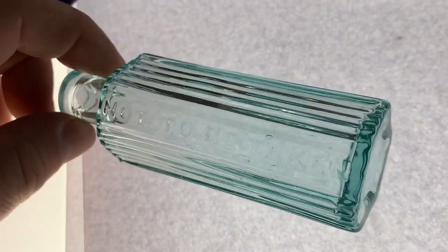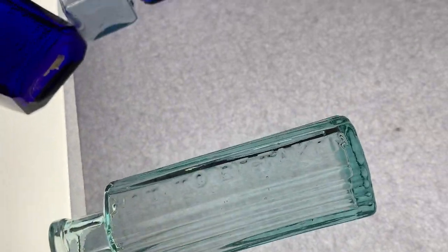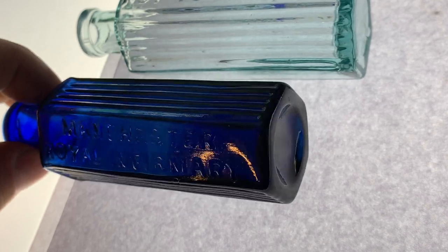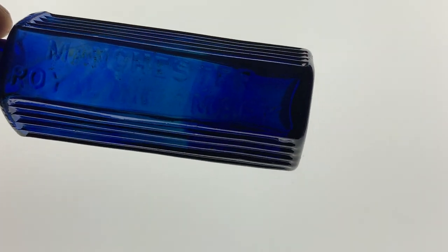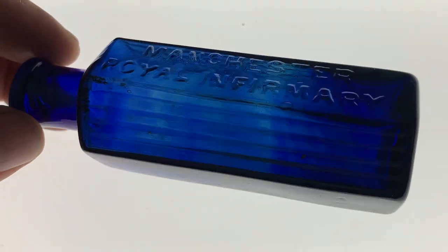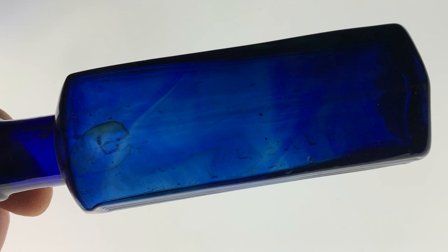And then we have the normal. This is in everybody's collection, and not to be taken. So it's just a couple different hexagon examples. It's a Manchester Royal Infirmary. This thing is pretty cool. You can see all the swirls in it.